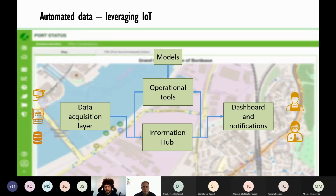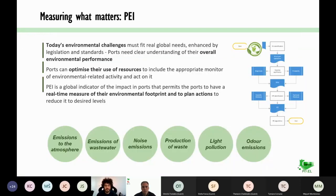This is a simplified version of what Carlos has shown about the architecture, or more than the architecture, the functional components of the platform. I will go a bit in depth later, just to remark the most important novelties of the project. And finally, regarding the port environmental index, what we try to do is to select a collection of indicators that, compounded, can give us one single number in order to compare the performance of the ports in terms of environment. And this is also quite interesting because it lets us understand the impact of each and every action we do in the ports, and compare in a simple way.